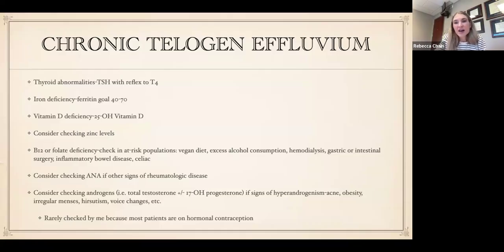So there is a chronic variant of telogen effluvium. I actually just saw a lady with this this week. She has had telogen effluvium for 10 years. This is when labs become sort of important. So thyroid, again, common cause of hair loss. You just need to make sure that their thyroid is normalized.